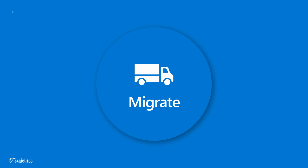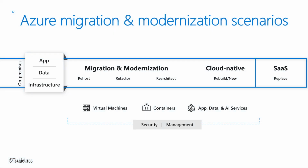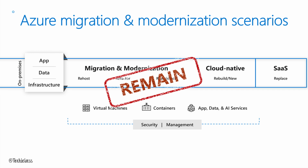So now that you've done the discovery and you've got approval to actually move those workloads into Azure, we want to start to think about the migrate process. Now you'll often hear people talking about 5 Rs, 7 Rs, 9 Rs. There's a whole host of different acronyms and marketing, to be honest, out there around this. I often talk about 6 Rs, to be honest. I talk about rehost, refactor, re-architect, rebuild, replace, and remain. Those are the 6 things that you need to think about and how you actually go forward with your workloads.